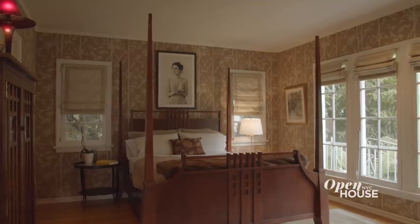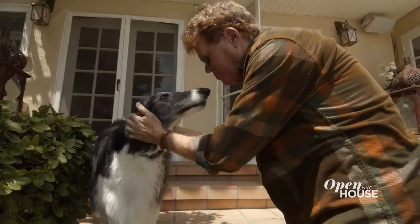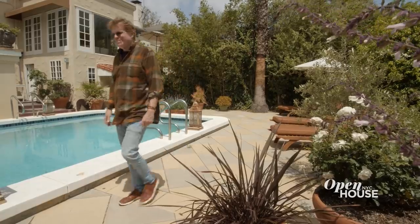A friend of ours once told us that we never really own a house, we take care of it for the next owner. And I'd like to believe that whoever comes next to this house will love it as much as we have. It's been an incredible home for 25 years, and I'm grateful that you were interested in touring it with me.